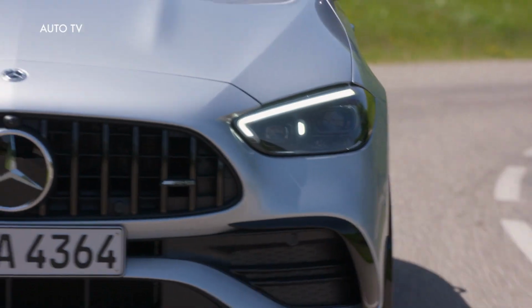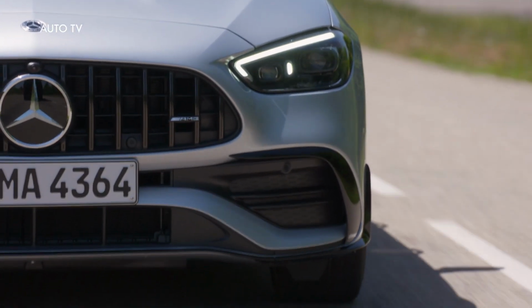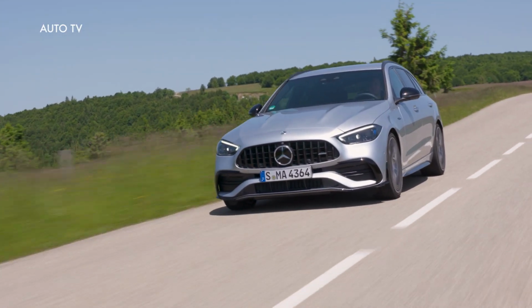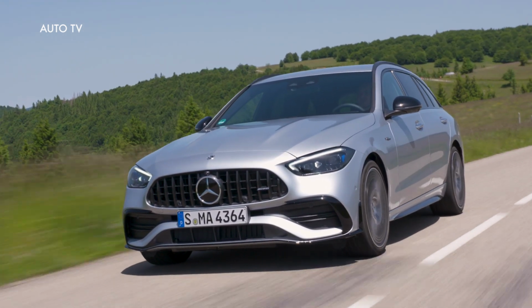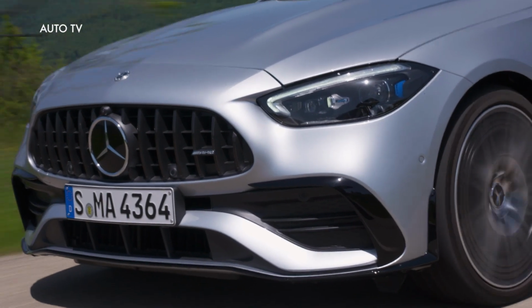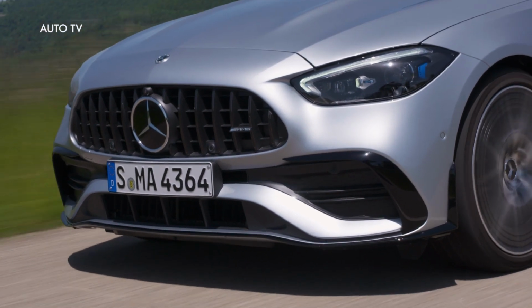Even when the driver takes his foot off the accelerator or brakes, the technology is able to maintain boost pressure at all times, so ensuring a continuously direct response. Powered by the 48-volt onboard electrical system, the electric exhaust gas turbocharger operates at speeds of up to 175,000 revolutions per minute, which enables a very high airflow rate.